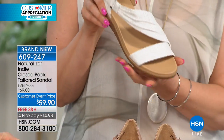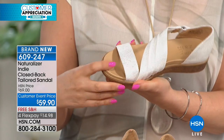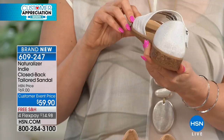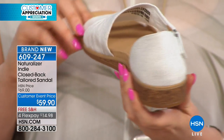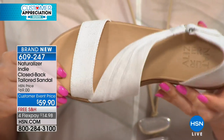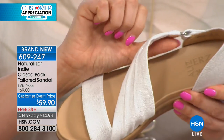And I'm going to tell you, the white has a sparkle to it as well. So I don't know if you can see it. I'll give a little turn to it, because it has almost like a shimmer to it. I like how cool this is.